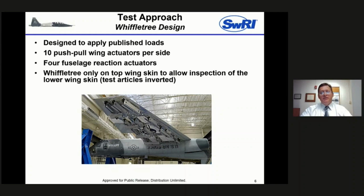This was really nice because it allowed us to inspect the lower wing skin completely bare, did not have any test apparatus to remove every time we had to do our non-destructive inspections. So this made the inspection cycles much faster as compared to prior tests that have been performed.